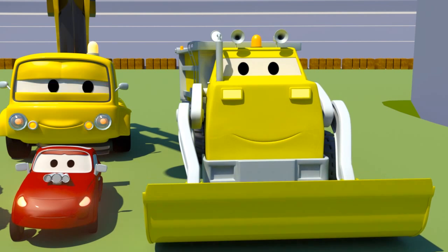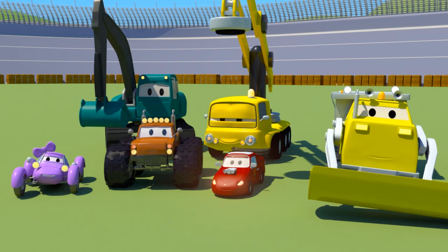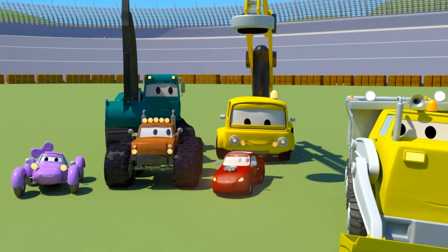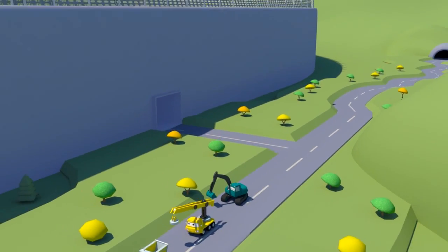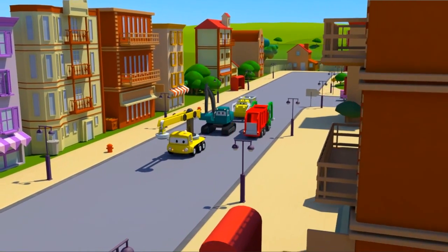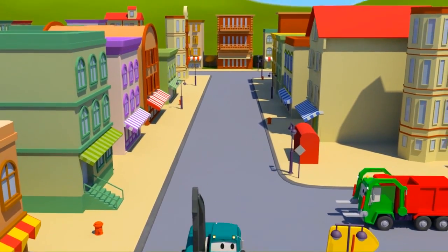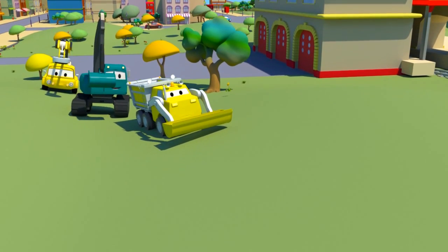Excellent. Do we have a blueprint to follow? This looks awesome. Let's get to the work site, guys. This is a great location for a racetrack. Let's make it happen, squad.